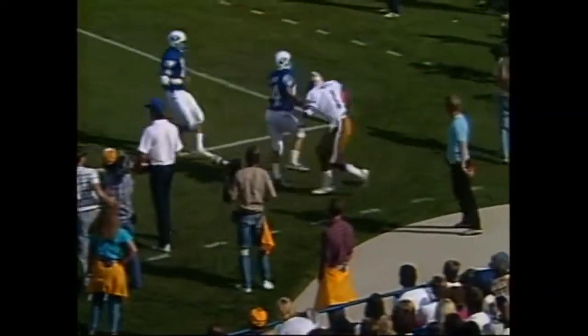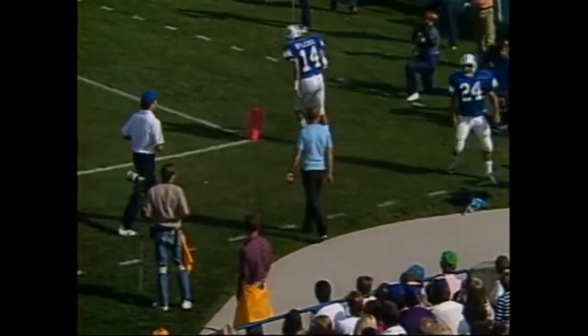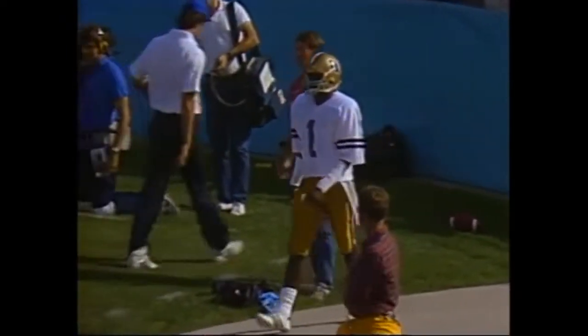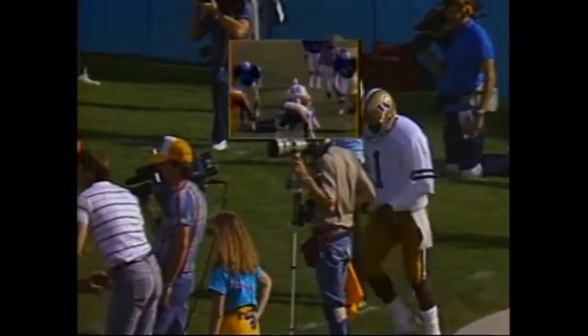Millen looks to the sideline, lobs it down the side. Tried to lob it to Hill in the corner. It's incomplete. Shumway covering for BYU. Wilcox is also in the game defensively. That's a play BYU uses a lot.